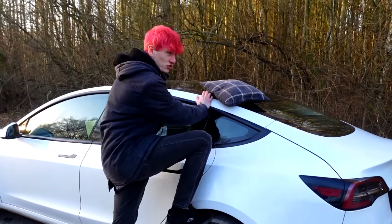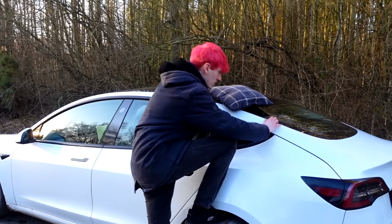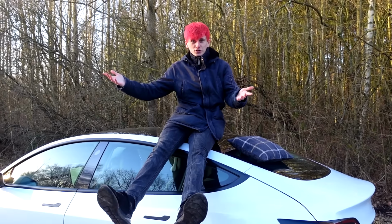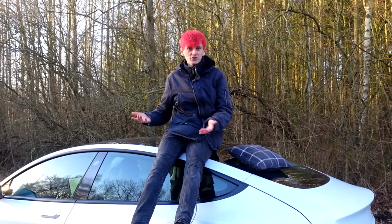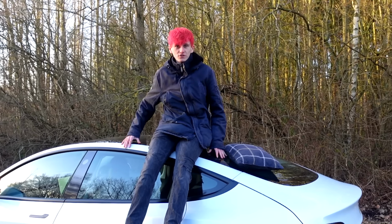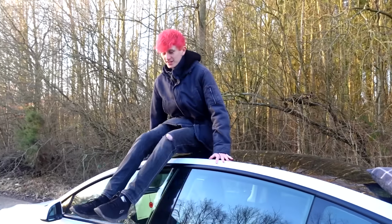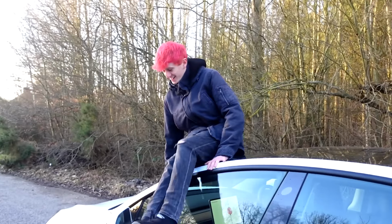I really don't think it's good that someone can shake your car about, someone can sit on top of your car and the alarm not trigger and you not know about it until you check the Sentry Cam footage when you return to your vehicle. Look at this. I shouldn't be able to do this.